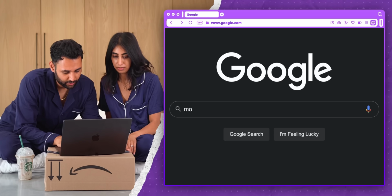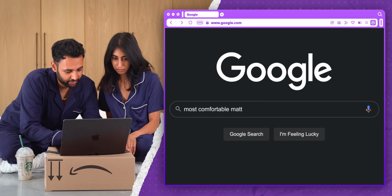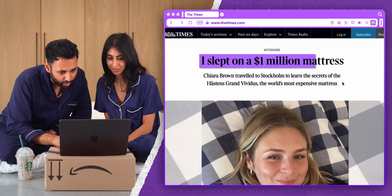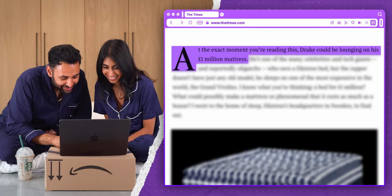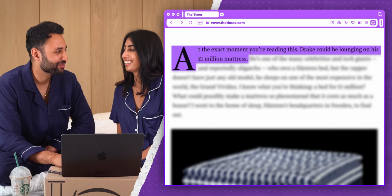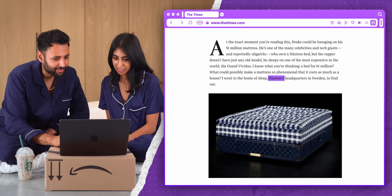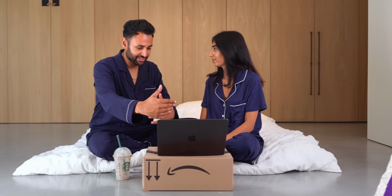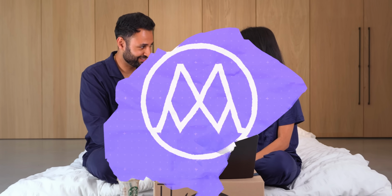Most comfortable mattress in the world. Wait, I slept on a $1 million mattress. Wait, this is the bed that Drake uses. Not that I weight that as a particularly strong celebrity endorsement. Oh my God. So the company's called Hastings. I'm actually really curious. There's so many things where you don't know what you're missing until you've tried it. And so I feel like we should at least try it to know what we're missing.